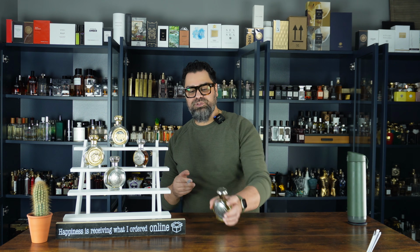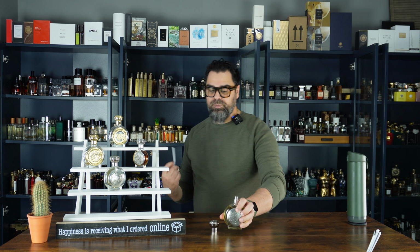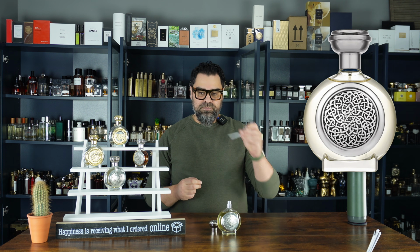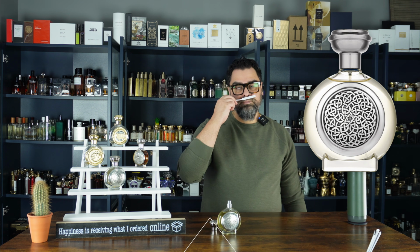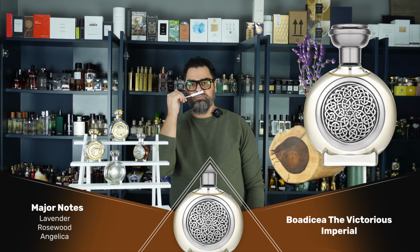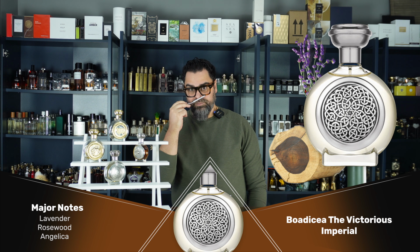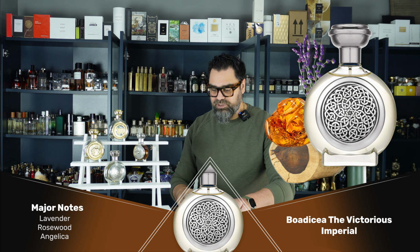Let's put it on strip first, and then we'll put it on skin. Again, show me. This is a show me brand. I'm waiting. I've smelt a lot of your stuff. There's nothing yet. Lavender. A little bit of woody aspects here. This is a lavender-based fragrance. Holy moly. A little bit of ambery tones. A little bit of greens.